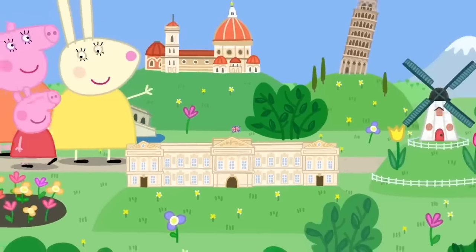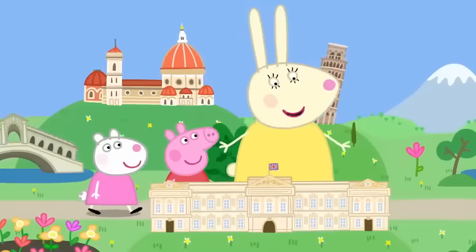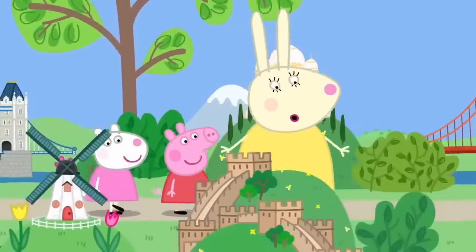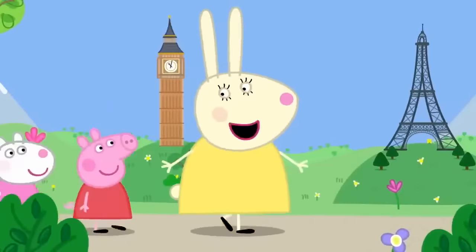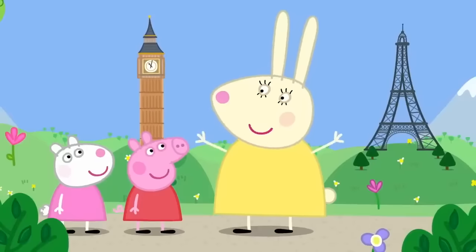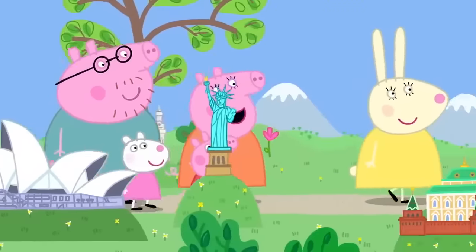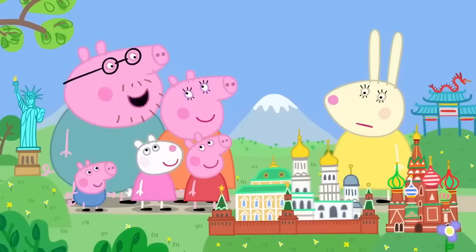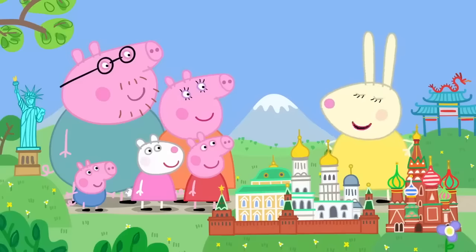Feast your eyes on the world of famous places. Wow! These are exact copies of real famous buildings, but a bit smaller. Ooh! Here's Big Ben, and next to it, the Eiffel Tower, just like it is in the real world. And the pyramids, Sydney Opera House, Statue of Liberty, and the Kremlin. But these famous buildings aren't all on the same street in real life. Aren't they? Well, you learn something new every day.